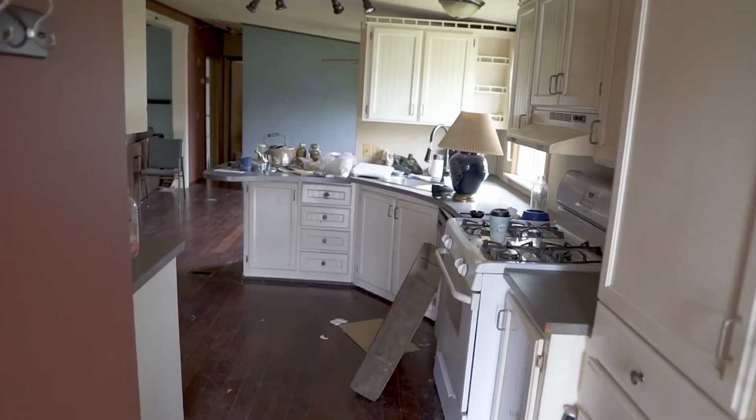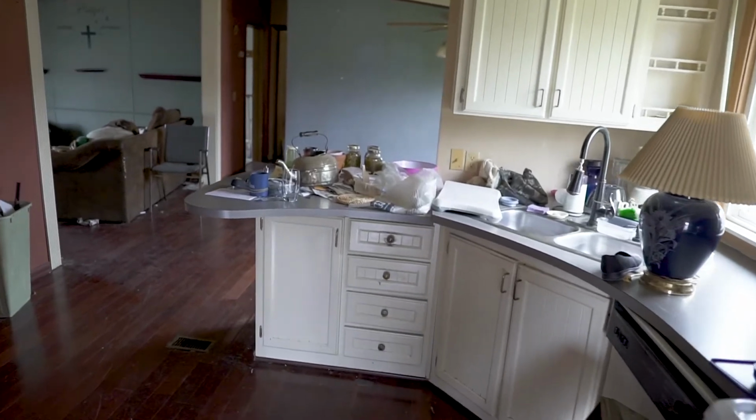All right, so the storm door is broken. We can see that.